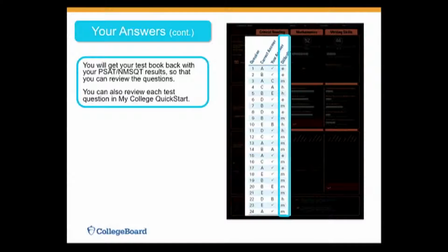In the fourth column, you will see the letters E, M, or H to identify the difficulty of each question. E means it was an easy question. M means it was a medium difficulty. H means it was a hard question. Remember that this test is for high school juniors, so it is possible that an E or easy question might seem difficult.